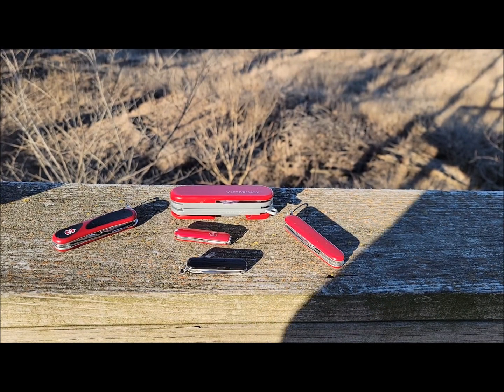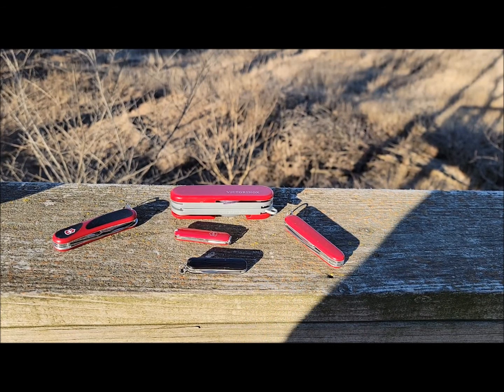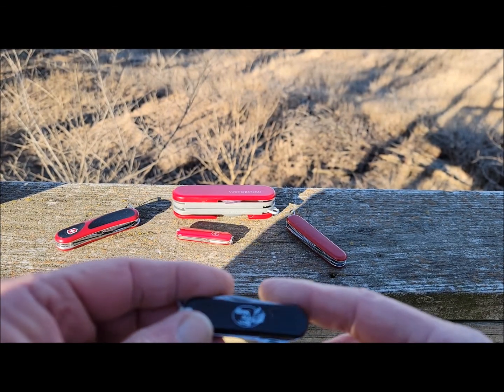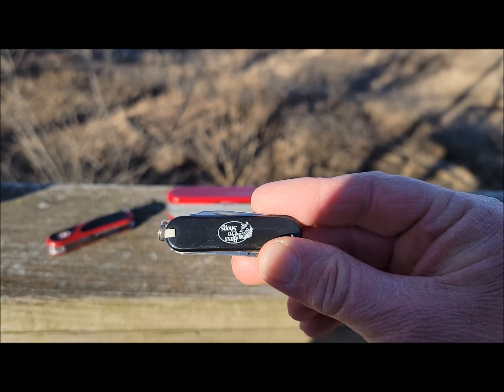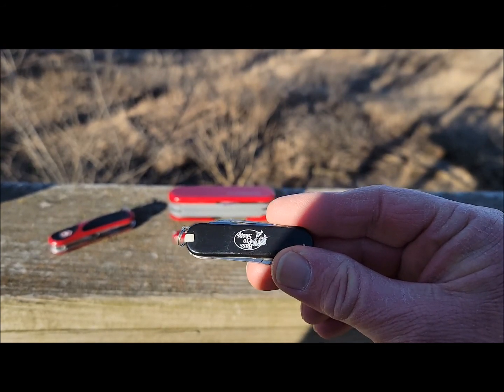Well, anyway, one of the reasons I didn't do an open tag response to this earlier is I had a hard time coming up with five Swiss Army knives. And as you can see laying here, one of these knives doesn't look like the rest. So if I was to do my five Swiss Army knife video, I'd have to sneak in this little Chinese made Bass Pro Shop lookalike.